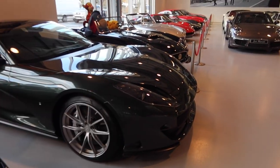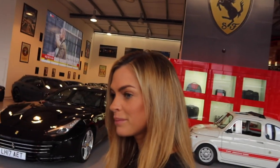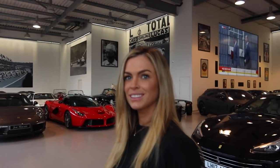Now, this is the 812 I was telling you about. So 812, it's actually in an olive green, which is pretty cool. You can see it on the camera. Lewis Hamilton has a 599 GTO in a similar color. Did you know that? Yeah. He's got two LaFerraris. He's got a coupe and a convertible. He's loving life. It's not bad, is it?